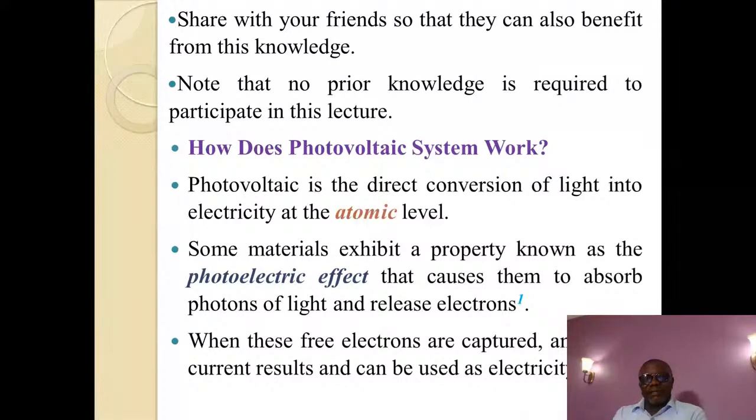Some materials exhibit a property known as the photoelectric effect that causes them to absorb photons of light and release electrons. You can read that further in reference 1, which is provided at the end of the lecture. When these free electrons are captured, an electric current results and can be used as electricity.